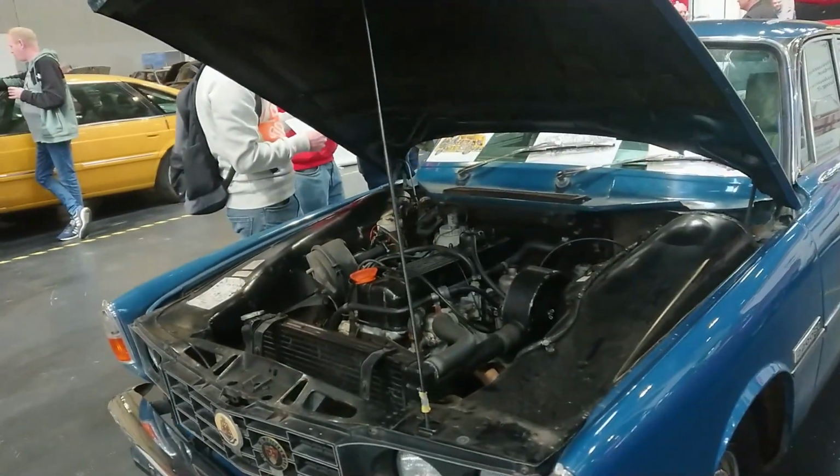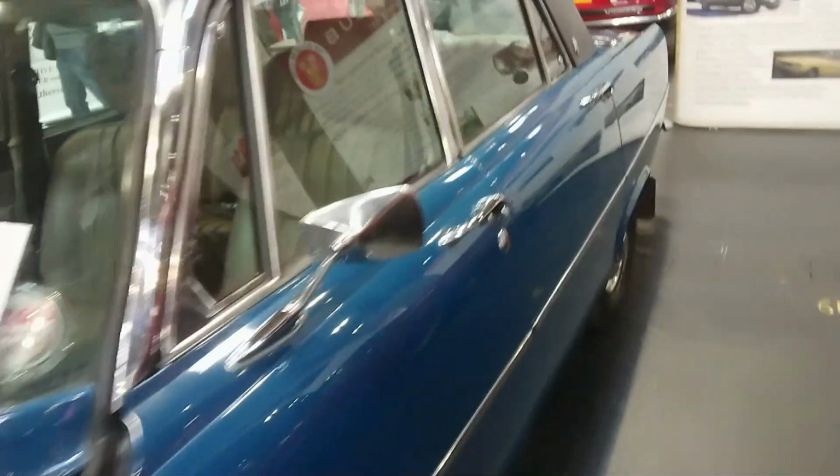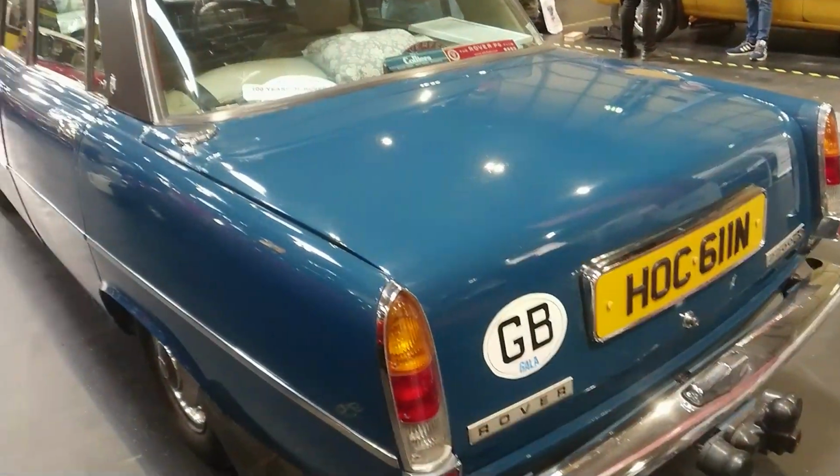Let's just see what this is. It's a 2200 SC. There we go. I think this engine was only used in this particular car. It wasn't used in any other car. And that looks almost a beige leather interior. I'm not sure if it's actually leather though, so we'll just reserve judgment about that for a second. But very, very nice nevertheless.